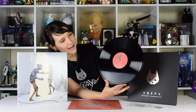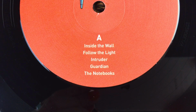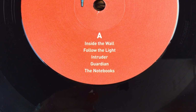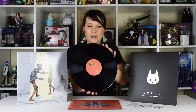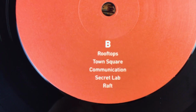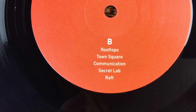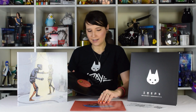On side A, it's got the names of the tracks. I'll just read those out to you. Inside the Wall, Follow the Light, Intruder, Guardian, and The Notebooks. And then we've got side B just there, and we've got a robot's head on there. And side B has got Rooftops, Town Square, Communication, Secret Lab, and Raft. Yeah, that is side A and B.